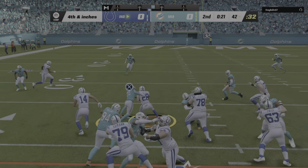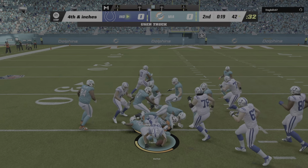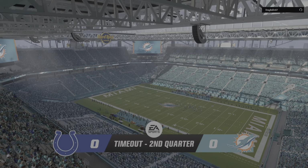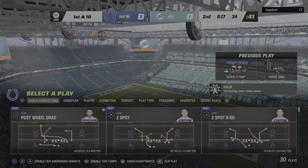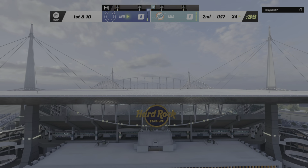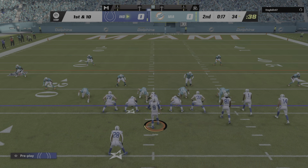They turn to Taylor on 4th, and he gets it to the 34. Good enough for the first. Now the Colts are going to burn the 2nd of their timeouts, as they'll stop it with 17 seconds to go in this first half of action.